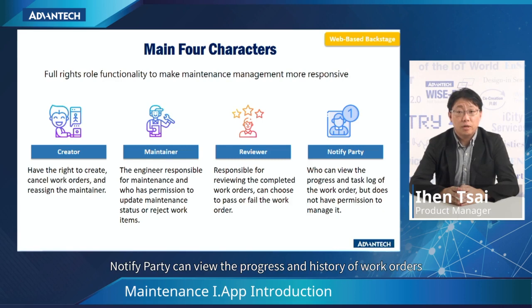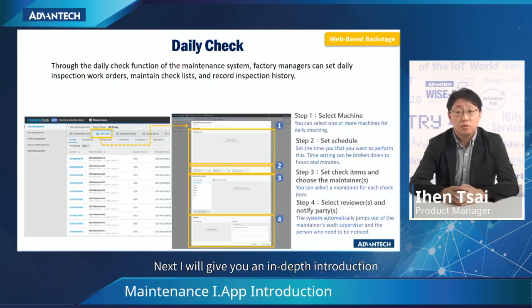The notified party can view the progress and history of work orders, but does not have the authority to manage work orders. Next, I'll be giving you an in-depth introduction to the different types of maintenance work orders. There are 3 of them.